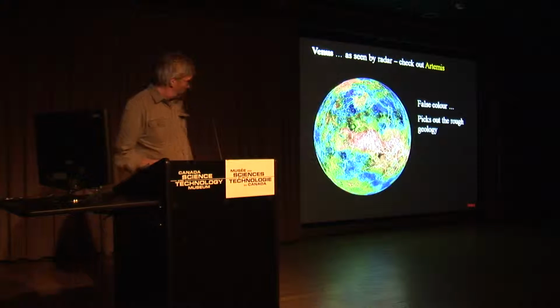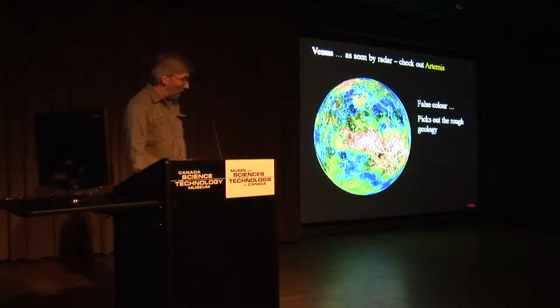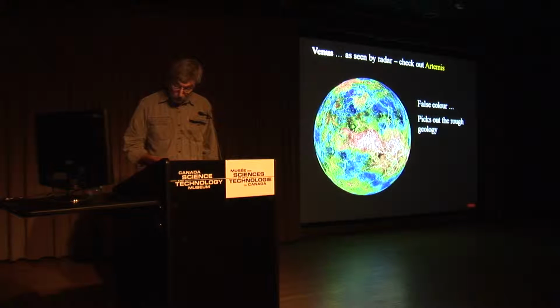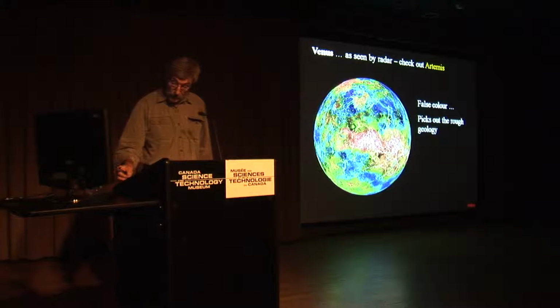Next one, please, Chris. Now, this is a false color image of Venus. In other words, it's been photoshopped. And it picks out rough differences in geology. The tan and white areas here are quite distinct from the blue and green areas. And if you get your bearings, here's Artemis there. And we can see the same patches to the west and the north that we saw on the previous image. Now keep these in mind, these large patches, as we'll come back to them throughout the talk.